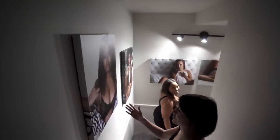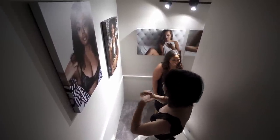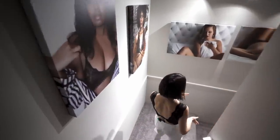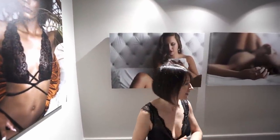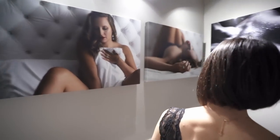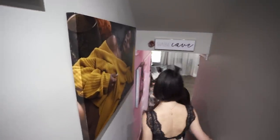Well, here are some of my beautiful artwork. Look at this. She utilizes all her space. She used this little corridor as her little gallery. Gallery, yeah. To showcase and display everything she does. I try to maximize all the space that I have. And then when you come down to the babe cave. Oh, okay. We reach the cave.